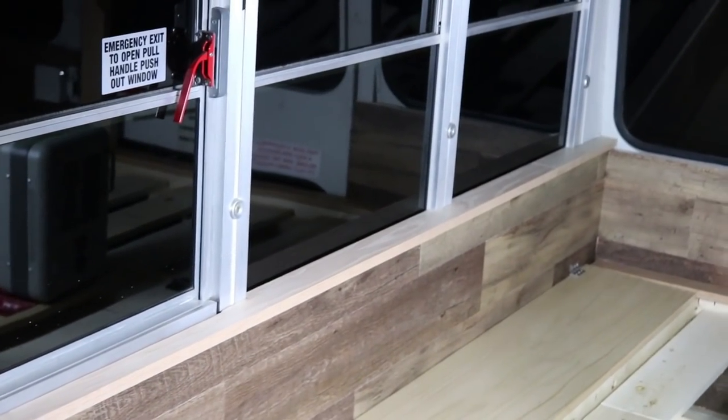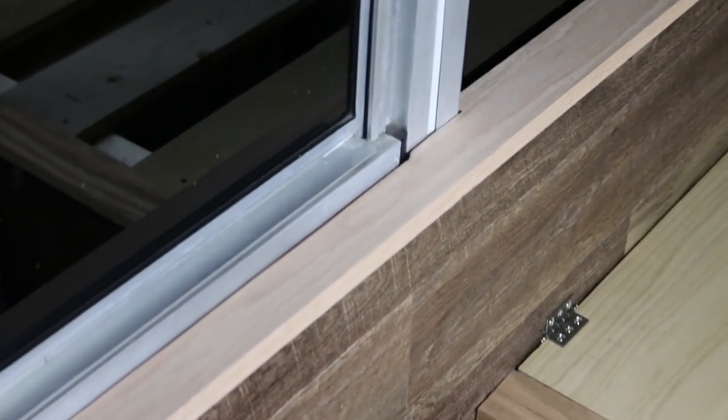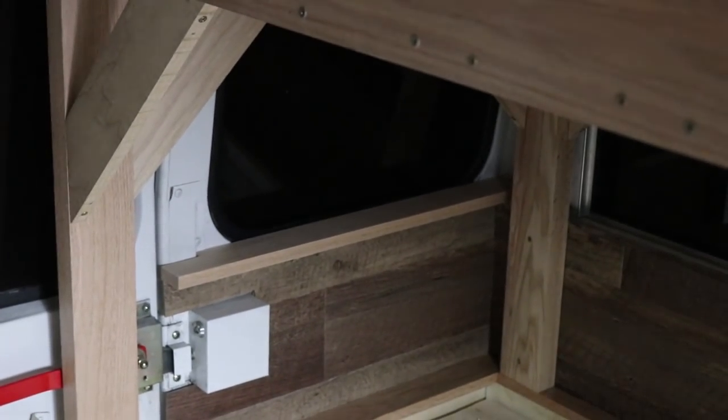The walls just suddenly got to looking like 100 times better. It looks so much more finished and nice. All the gaps in between the window and the trim, pretty good. We're gonna caulk them up eventually, but I'm really happy with the way it's turning out. And there we are.